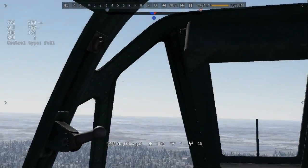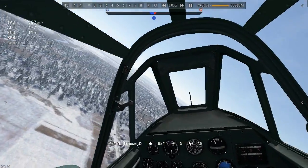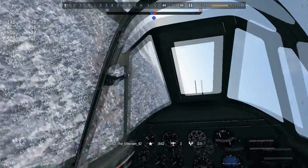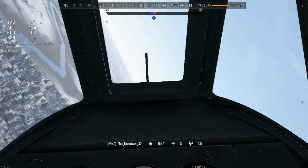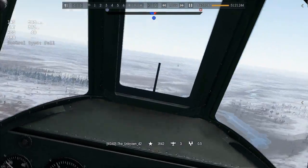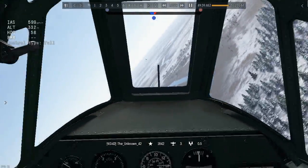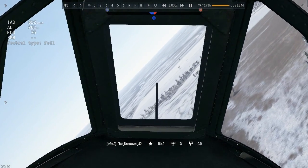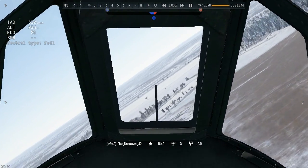So repaired, rearmed and refueled, Mr. Unknown is finally back into the match. Now, after a few minutes of searching, him and the last remaining friendly aircraft, the Arado small bomber, managed to finally locate the last enemy aircraft. And the last enemy aircraft is unsurprisingly the same P80 who was giving Mr. Unknown so much trouble just a few minutes ago.